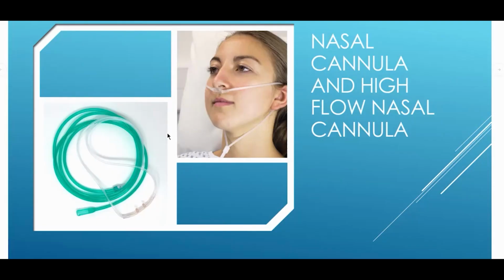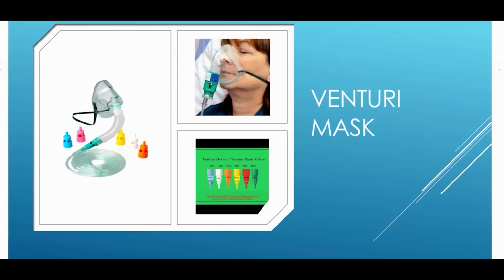They're almost used like a mini CPAP kind of deal. They're interesting, but they kind of force the air in. So high flow nasal cannulas are very interesting.